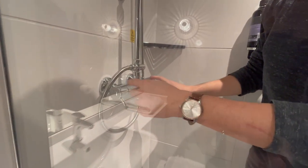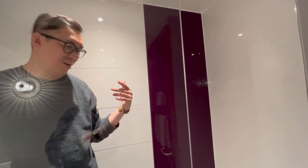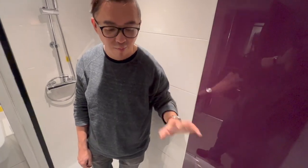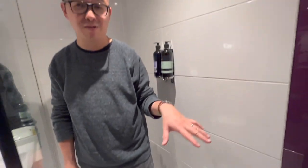So everything looks in order. This is for temperature. I think this is to turn it on. The thing that I'm kind of concerned about is that there is no door. So I don't know what's going to happen to the water from the running shower. It looks as though it is on a stand, so hopefully things aren't going to be getting wet and wild while we're at the Premier Inn Plus room.